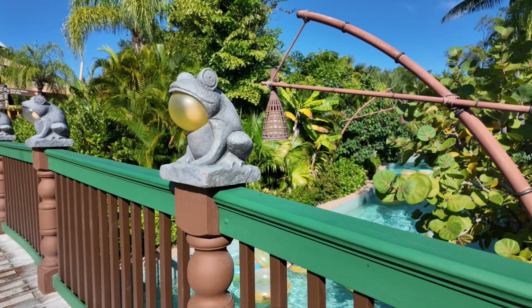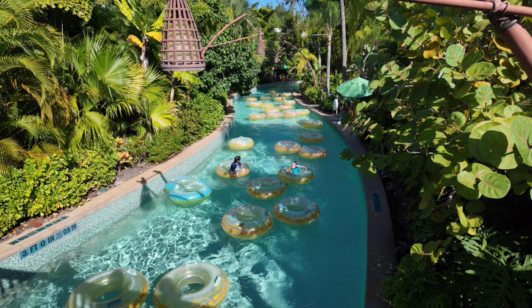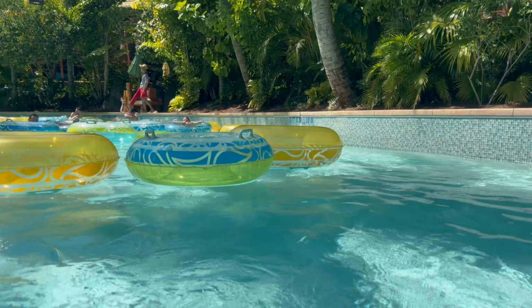How nice is that? Make sure you don't forget when you're coming here to Volcano Bay that there's a lazy river and then there's a fearless river. The lazy river is a nice, relaxing tube ride. The fearless river, you're gonna be fighting for your life on that thing. You're gonna have to wear a life vest. Let's go on the lazy river.